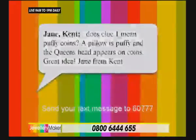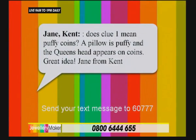The first one, does clue 1 mean puffy coins? I like that thinking. I get what you're thinking. You're thinking puffy coins, and that's from Jane in Kent. A pillow is puffy, and the Queen's head appears on coins. Great idea. Jane, if I was that clever, that cryptic clue would have been brilliant for puffy coins. But Jane, to be honest, I'm not that clever. I wasn't going that way. I'm not that cryptic.